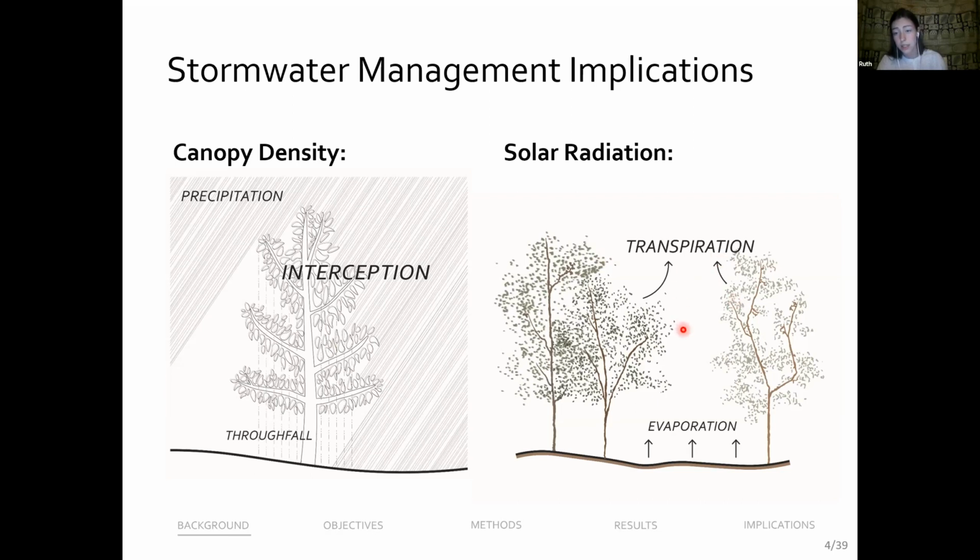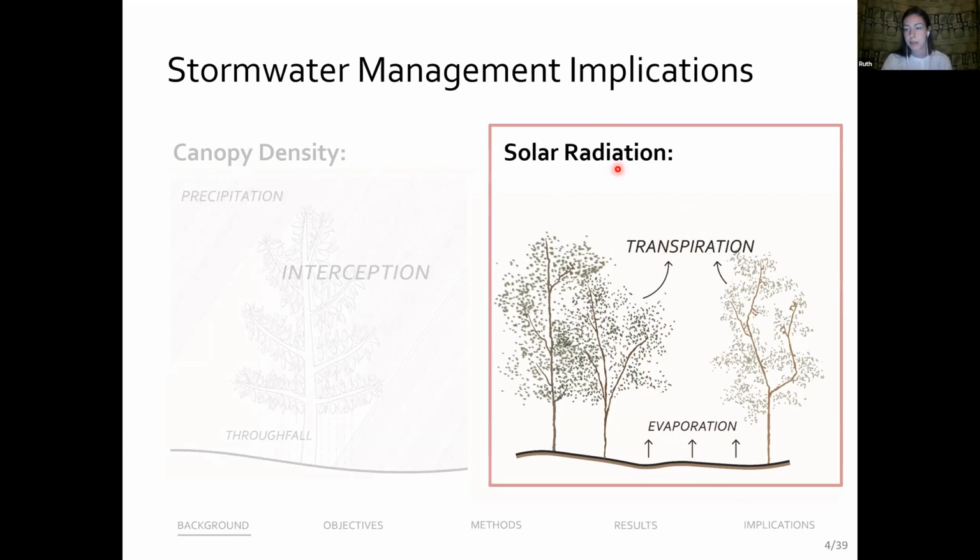And you can also see here that in these gaps in the canopy, solar radiation will reach the forest floor and drive soil evaporation. So this can negatively impact plant and root growth. So for my thesis, I looked at both of these variables, canopy density and solar radiation. But today I'll only be talking about the solar radiation component of this work.